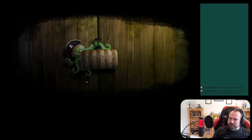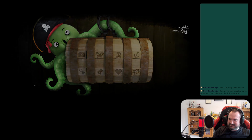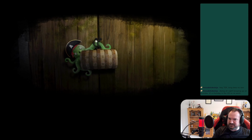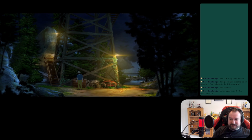I'm thinking we need the bee smoker next. So we know that crab is one of them. Yeah. And we know that anchor's another one. So, like, you know, there's always a chance. Toy lock. Surprisingly sturdy. Yeah, you know, 1 in 30 chance, I suppose. Oh, it's definitely better odds than the fire marble puzzle. That's for sure.